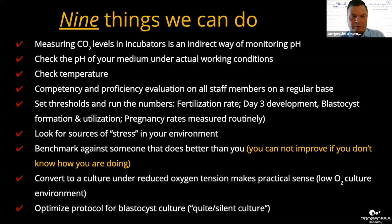Also make a set schedule for evaluating your staff in terms of competency and proficiency. You should set your own thresholds or key factors. For example, fertilization rate, how is your day three development, blastocyst formation, and how many of these blastocysts you can vitrify. And of course, your pregnancy rates you have to measure routinely. It's important also to look for sources of stress in your environment.